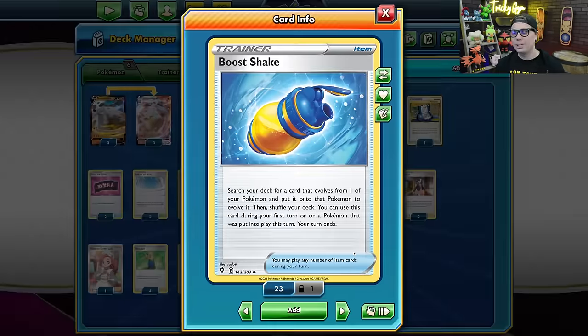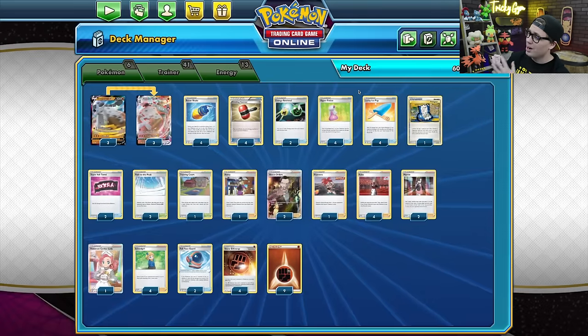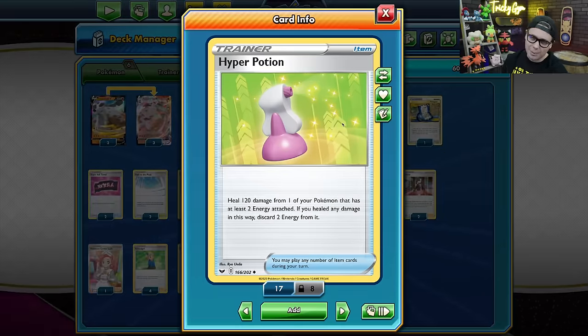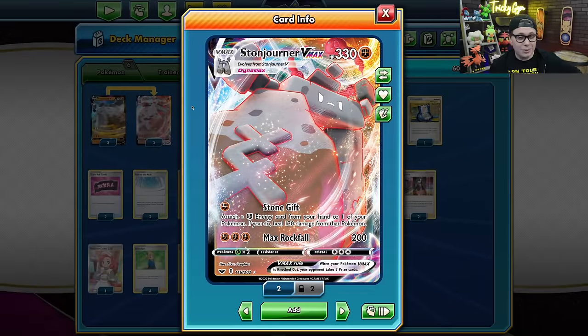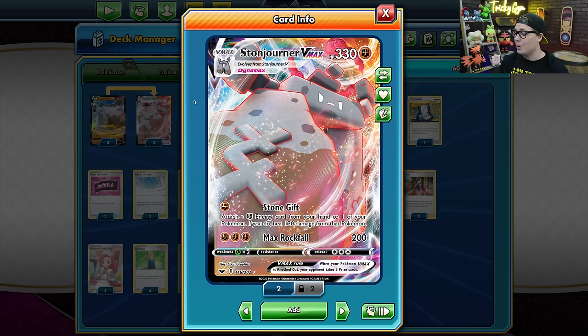We play four copies of Boost Shake to allow you to evolve Stonjourner V into Stonjourner VMAX as early as the first turn of the game. Four copies of Hyper Potion, which allows you to heal 120 damage. You have to discard two energy from Stonjourner in order to use it, but with Stone Gift, you can accelerate extra fighting energy to Stonjourner throughout the game while also healing. So you can see how much healing potential there really is in this deck.